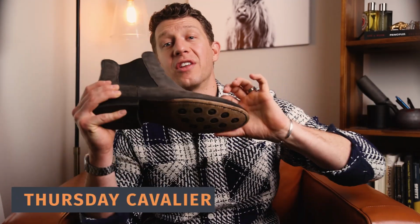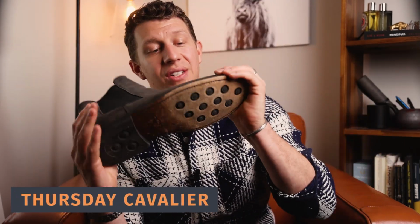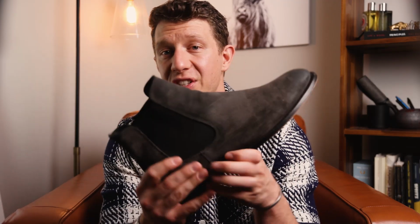Here's how I style the Thursday Cavalier. So the Cavalier is Thursday's dressiest Chelsea boot, but how you style it really depends on the leather option you choose. If you have the shadow gray suede, like I have right here, or the chocolate suede, I would stick with more casual looks. But if you have the full grain leather in black or in brown, that's actually dressy enough to rock with a suit.